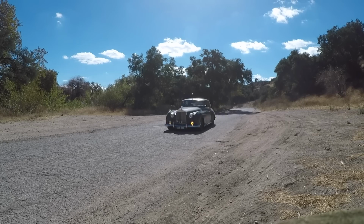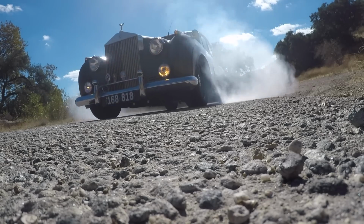For brakes, this is the first ICON Derelict, in fact, to take advantage of our partnership with Brembo. So we're running 6-piston Brembos in the front, 4-piston in the rear, 2-piece hat, slotted and vented rotors, and that is powered by a Hydro Boost Master. So serious brakes, serious car, seriously heavy car.